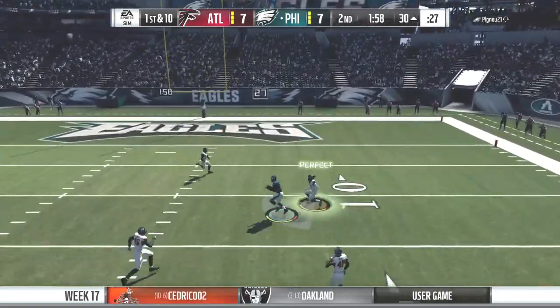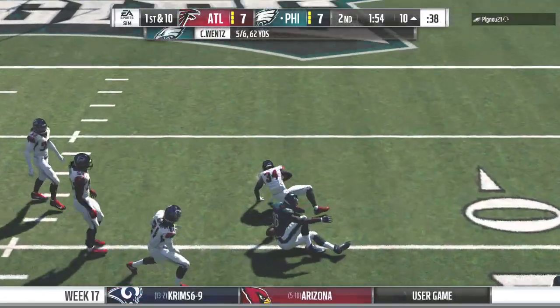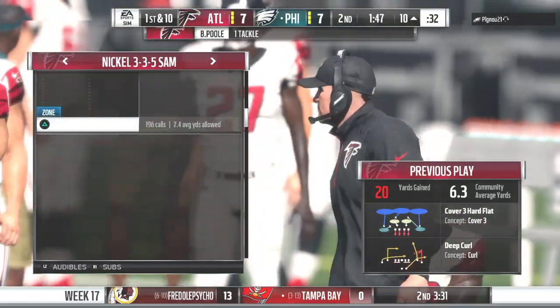Wentz now on first down. And this is Hurts with it, right side. And he's taken down, but not before reaching the 10-yard line. Chewing up big yardage. Another nice gain there. This one goes for 20.